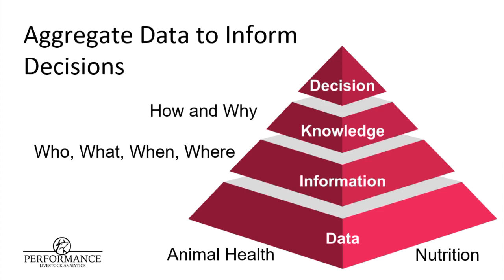The key then becomes how do I get data entered into the system in a manner that it's useful to me? And so for those who have technology in the room, the opportunity is how do I get information pushed in a seamless way where it doesn't involve the producer putting the information in? How, from a precision management standpoint, can I get good data in a seamless way where the computing power can transfer information into knowledge and into the decisions?